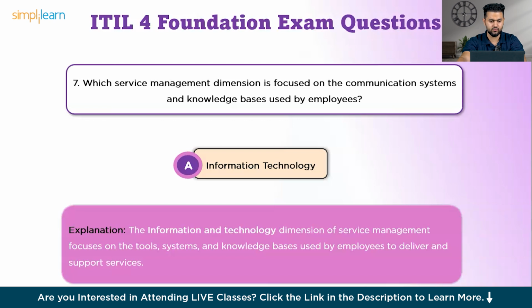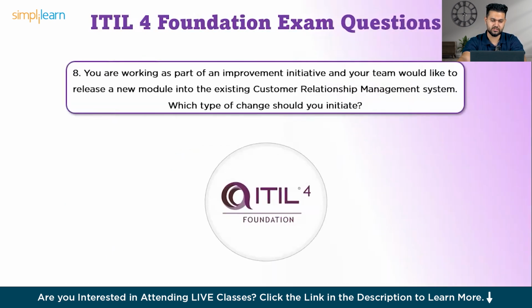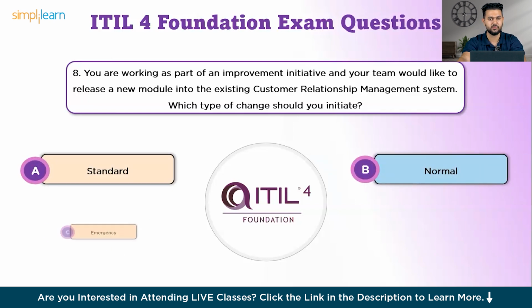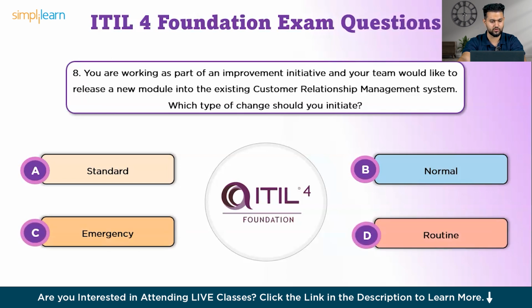Alright, coming to question number 8 now, which is the next question. It is again situational based. You are working as a part of an improvement initiative and your team would like to release a new module into the existing customer relationship management system. Which type of change should you initiate? We have 4 options: A standard, B normal, C emergency and D routine. Now you can pick the correct option according to you.